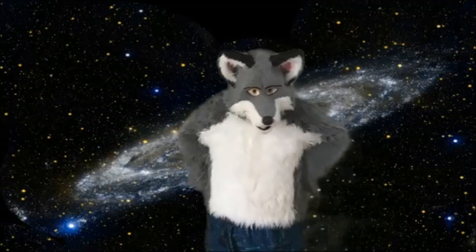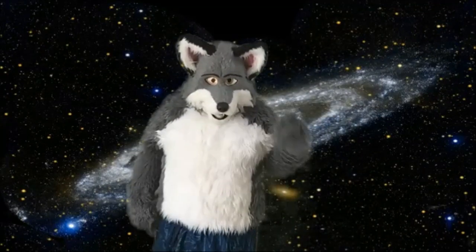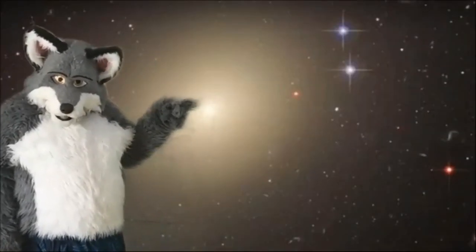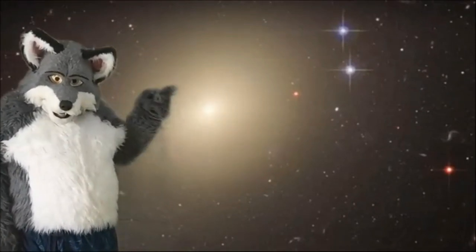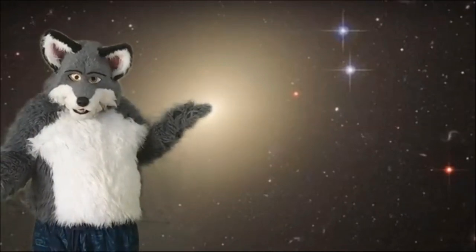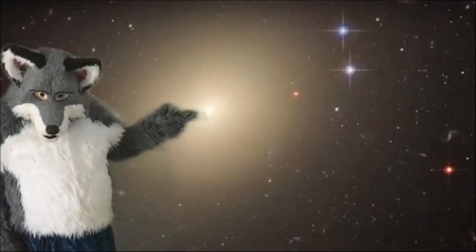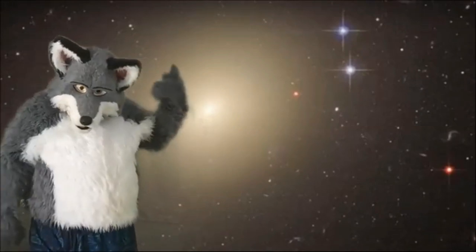But that's not the biggest. That's not the biggest, no. The biggest galaxy we know is this one. Yeah. And this one is called IC1101. And why? I don't know! But it is! Yeah, it is the biggest galaxy that we know, of course.